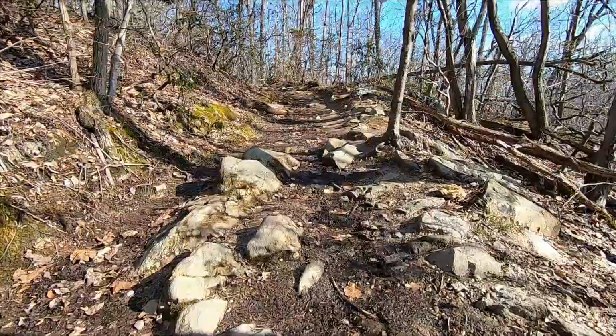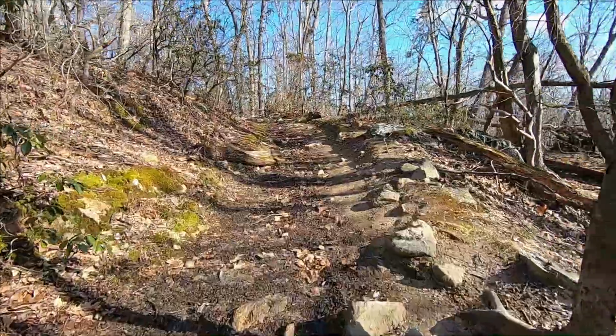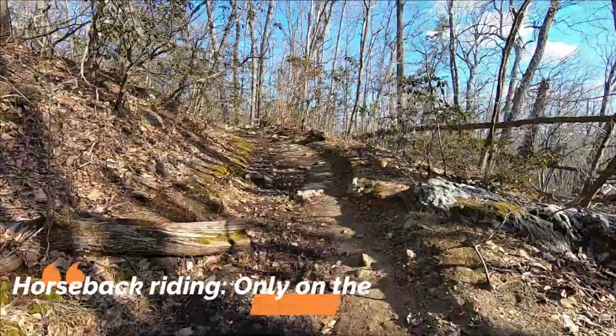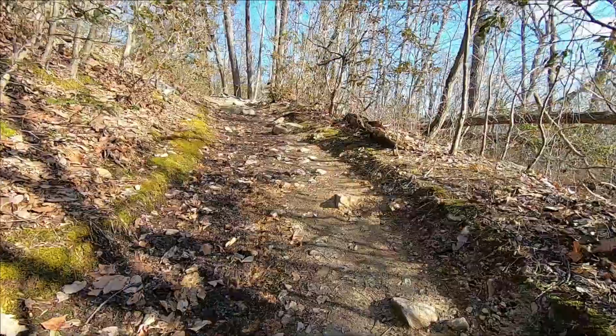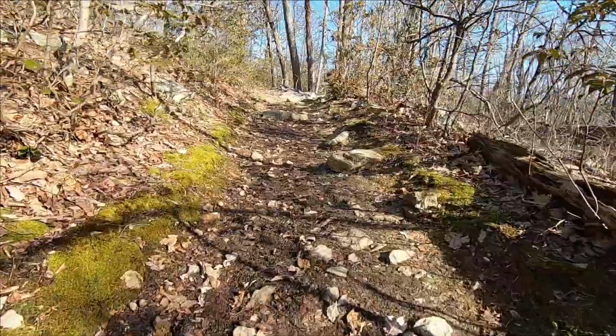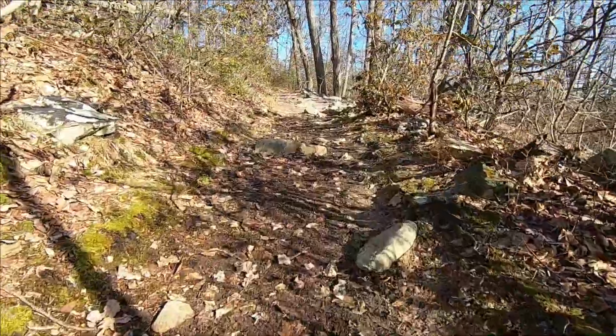When you get to the top of the mountain, it does get quite windy, and it's quite cool up there, considerably cooler than, say, at the base of the mountain. So just keep that in mind as you're climbing.